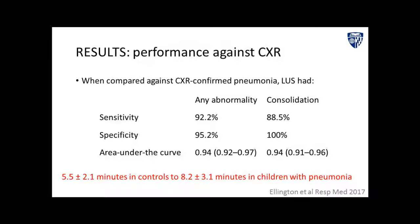And we also timed the amount of time it took, because initially we got a little bit of pushback that it's going to really be a nuisance in a busy ER. But at the end of the day, it only took about 8 minutes on average in children with pneumonia and about 5 minutes in the control group.